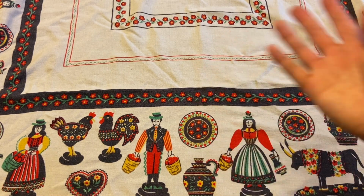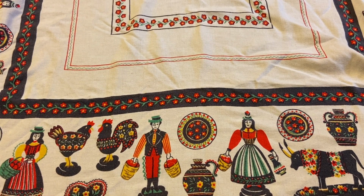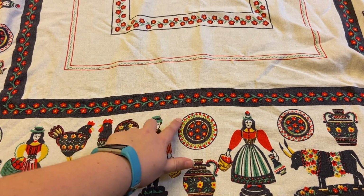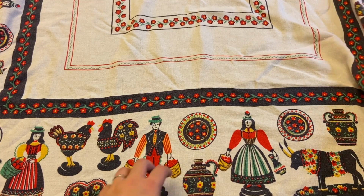So it's in great condition. I haven't seen a stain or a rip on it. I will inspect it closer, obviously, before listing it up on eBay. This is not white. It's not meant to be white. It was not originally white. This is kind of a beige color in the background there. The colors are really vibrant. It's really beautiful. Ooh, hey, I found a clue.